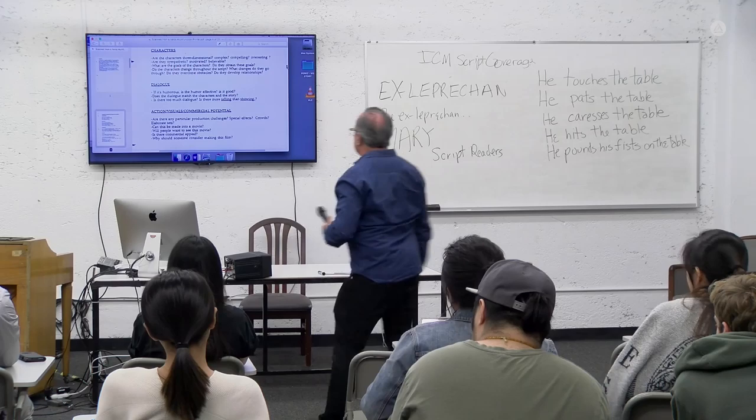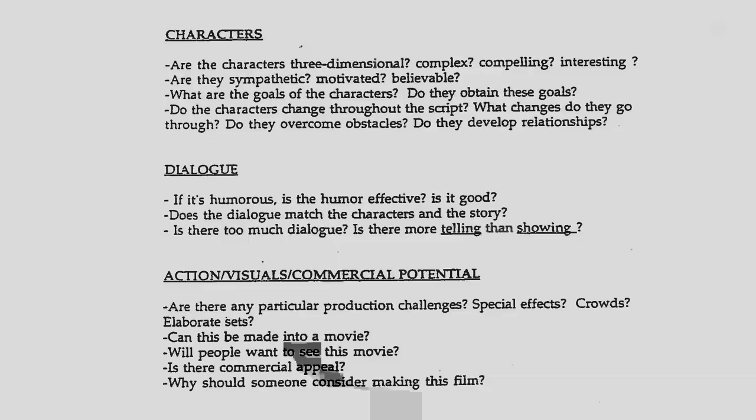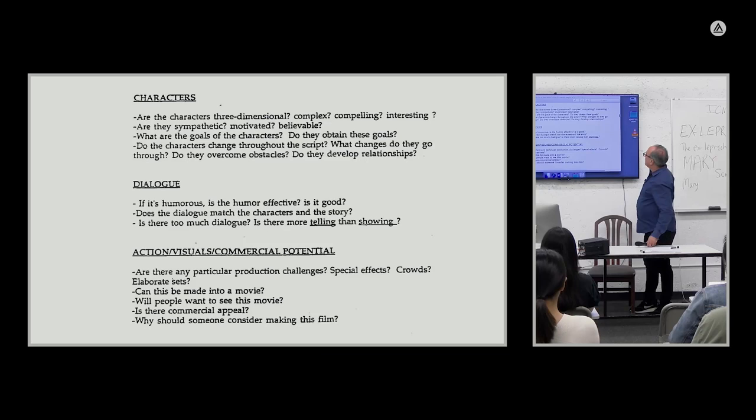So, characters. Are the characters three-dimensional? Are the characters complex? Are we unexpected by their behaviors and their actions? Are they compelling? Have we seen them before, or are they completely new to us? Are they interesting? Are they sympathetic, motivated, believable? Do you believe that these people could actually be in this situation and do the things they do?